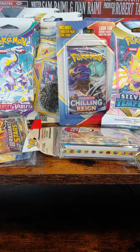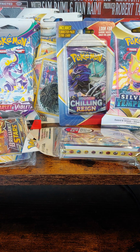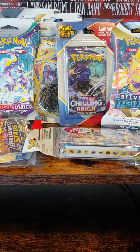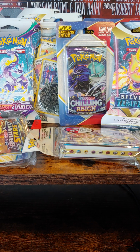Shitheads, we are doing something a little bit different today. I went to some places where I would have never thought they would have had Pokemon cards. I mean, I guess you can get them almost anywhere, but I decided to go to places that I never go and see what we could get. I found some stuff that I definitely did not expect to see, and I'm excited to open.